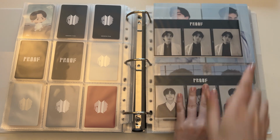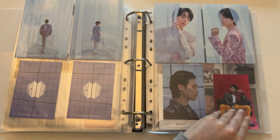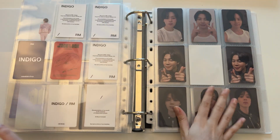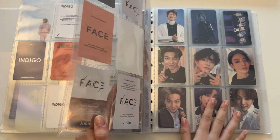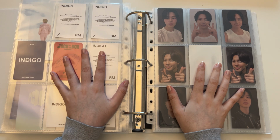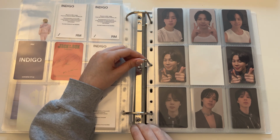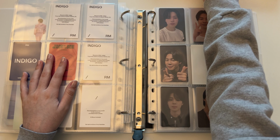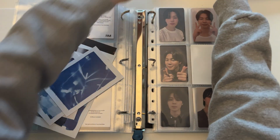See, I put some of the bigger things in here if they're album related sometimes. So yeah, that will go here. Oh my gosh, I should have taken out the Jimin stuff too so that I could put the Jimin stuff. I might grab that later, but maybe not in this video because I know that those are downstairs and I don't want to go get them. So what do I have? Oh jeez.